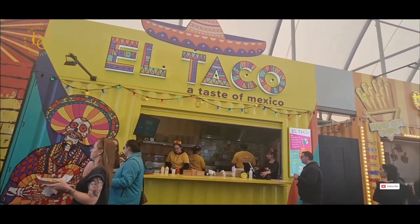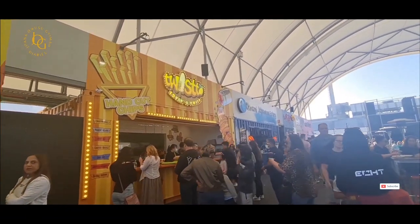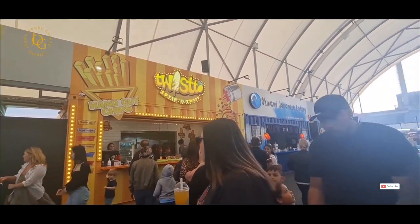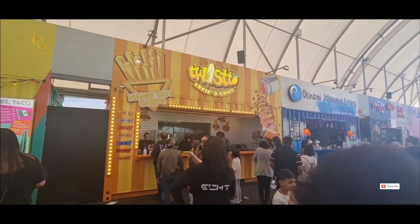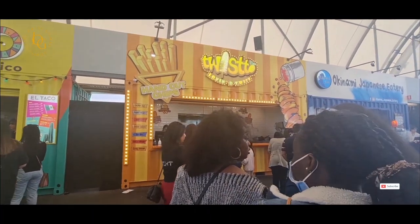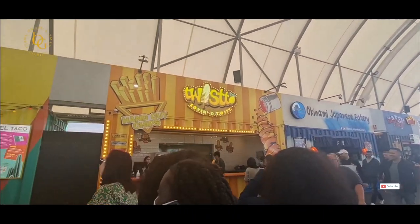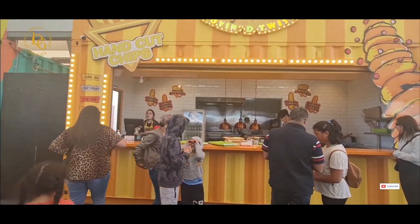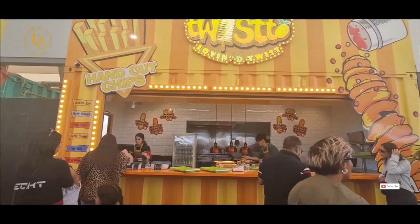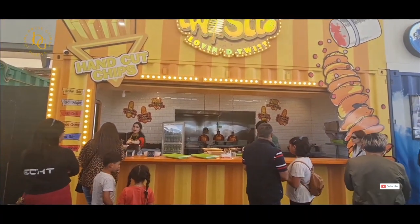So this is a taste of Mexico as well, El Taco. And Twistos. Guys, so I think we're getting something from here for the kids as well. So we'll see what they have. So these food stores are actually made out of containers, like the shipping containers, which is pretty cool. You can't even tell.